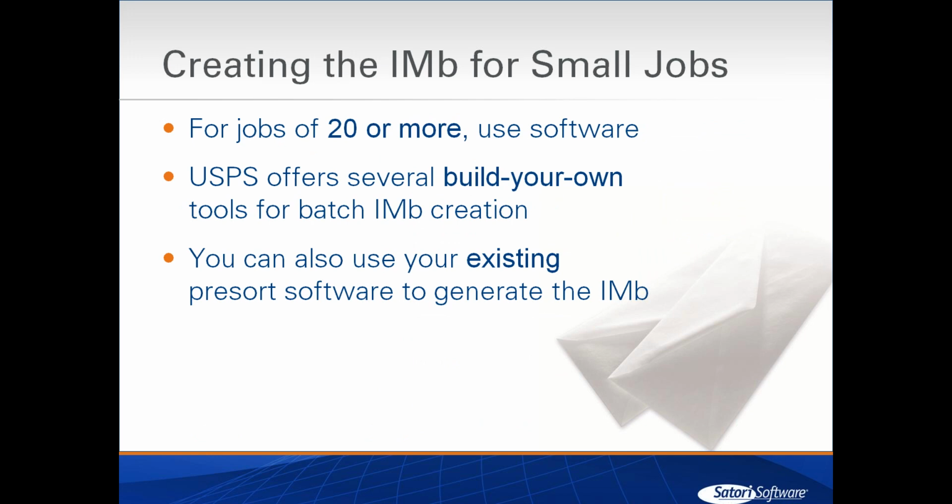However, they are fairly build your own. They require a little bit of work in order to get those generated properly. However, there is a way that you can use your existing pre-sort software to generate this intelligent mail barcode for your pieces that you're already sending at a retail rate. So you wouldn't actually need to do a pre-sort to do this, but there are some additional steps that you'll need to take.